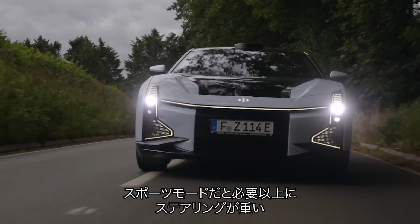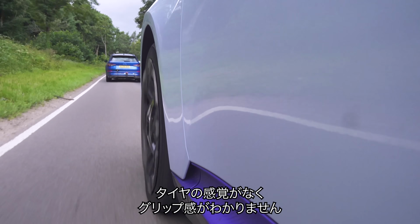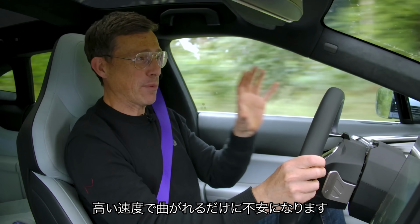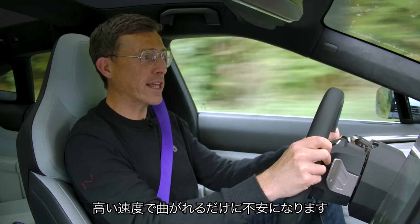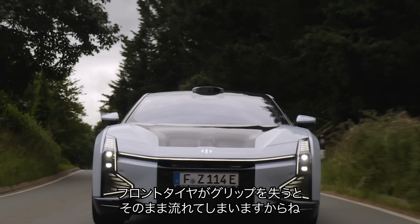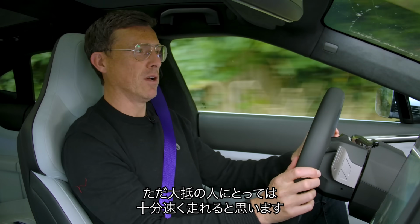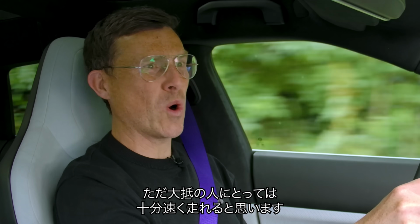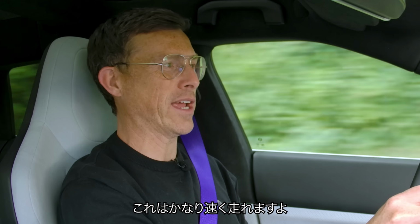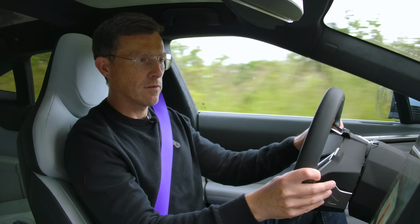I tell you what, in sport mode, the steering does feel a little bit overly heavy, and there is absolutely no feel through the wheel, so you've got no idea how much grip the front tyres actually have, which is a bit worrying because you can barrel into a corner really quickly and assume that it's going to go round, because it seems to. There might be a point when you lose grip on the front end and you're just going to wash wide, but I think for most people, this will go down a road as quick as they're ever going to want to. It really will cover ground extremely quickly, and it seems to do it in a very calm, relaxed, unflappable way.